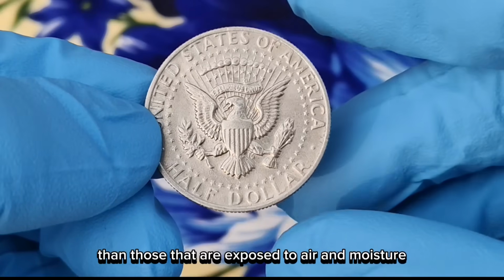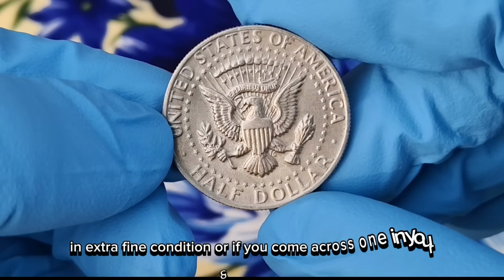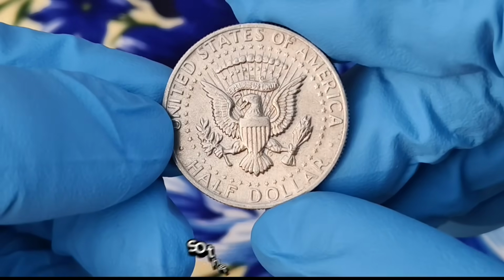Coins stored in protective holders or cases are much more likely to retain their value than those that are exposed to air and moisture. If you're lucky enough to own a 1978 Kennedy half-dollar in extra fine condition, or if you come across one in your coin hunts, be sure to keep it well protected to maintain or even increase its value. So there you have it.